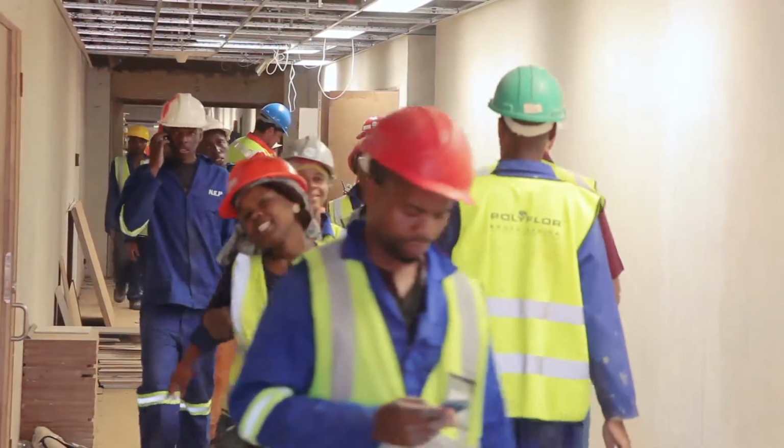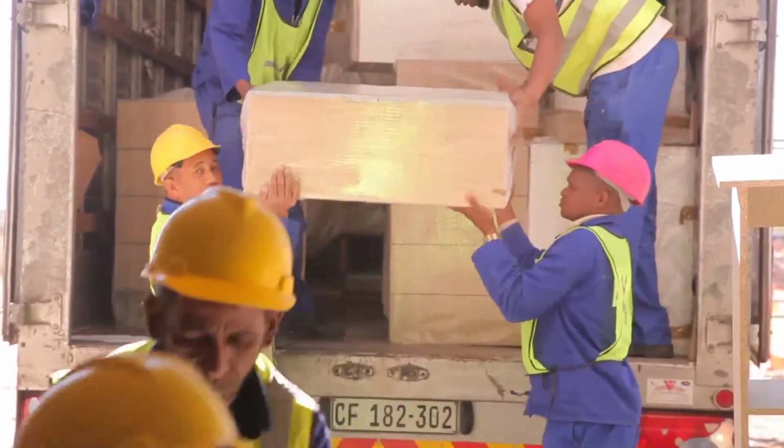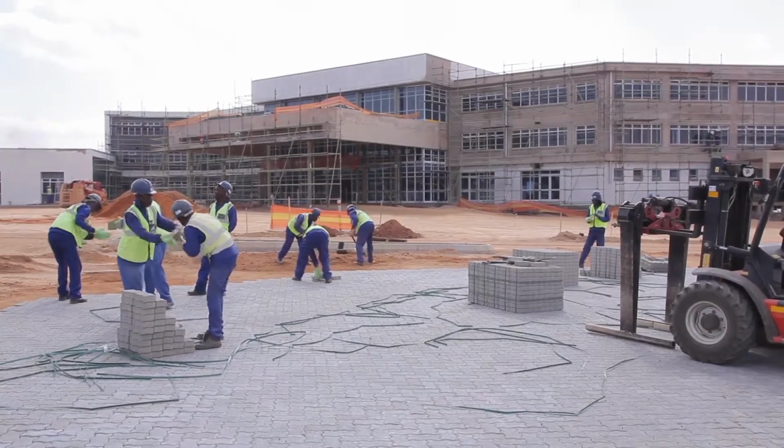During construction, the project provided much-needed employment to the surrounding communities through the thousands of jobs created.